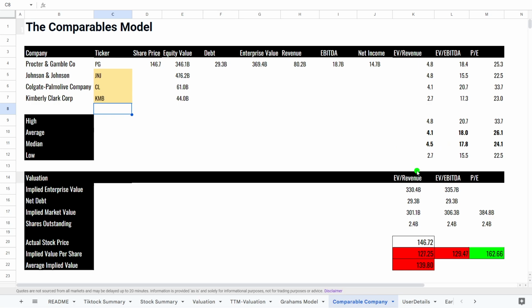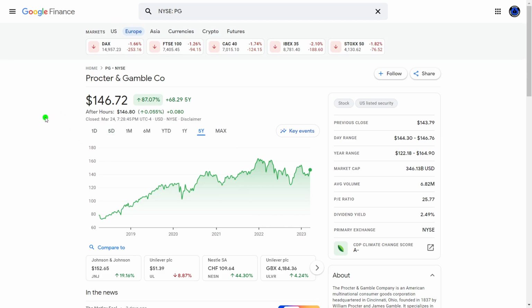So we have the averages here, and based on these EV to revenue, that would give a value around about $127 a share. EV to EBITDA is 129, and PE ratio, you can see that it is undervalued based on PE, $162 a share. Now, if we take an average of these, this will give us around about $140 a share. So discounted free cash flow loves the stock, Ben Graham says not so much, and comparable company says it's pretty much fairly valued at where it is right now, but obviously you're getting that 2.5% dividend paid to you over the year. So this stock does look pretty good and a staple for dividend investors.